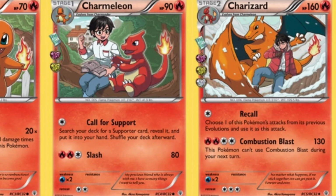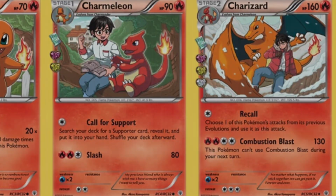Gorgeous art, gorgeous storyline, and it just speaks to me. It's incredible what the Pokemon art can do and how important Pokemon has been in my life. And I'm guessing a lot of yours that are watching this. So something heartfelt at number 7.